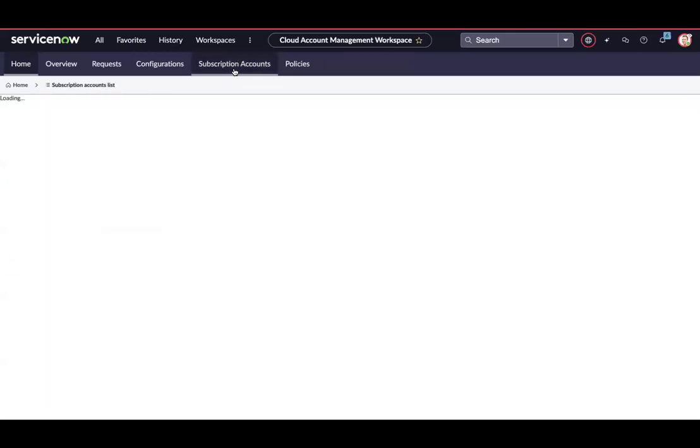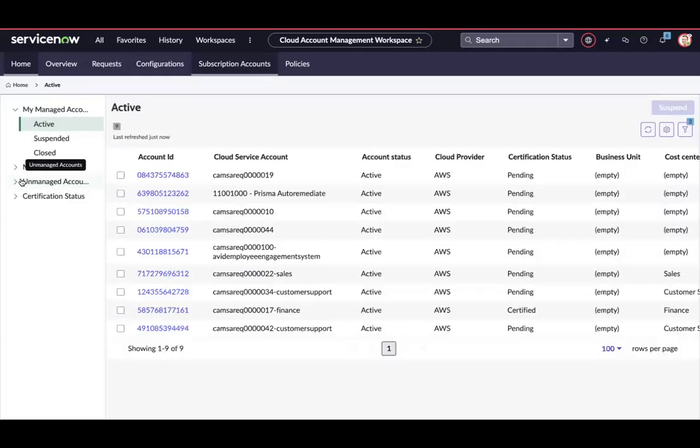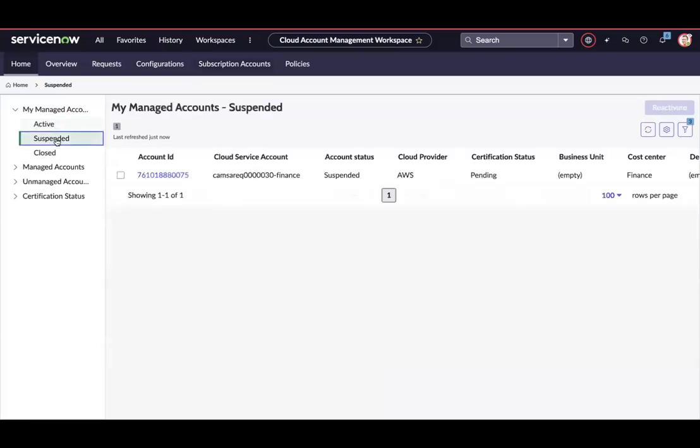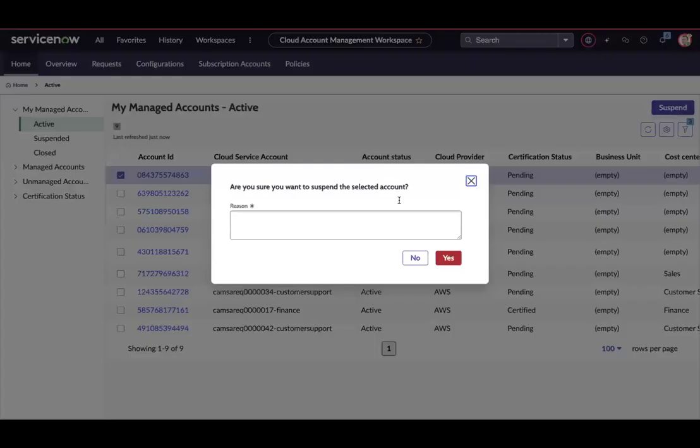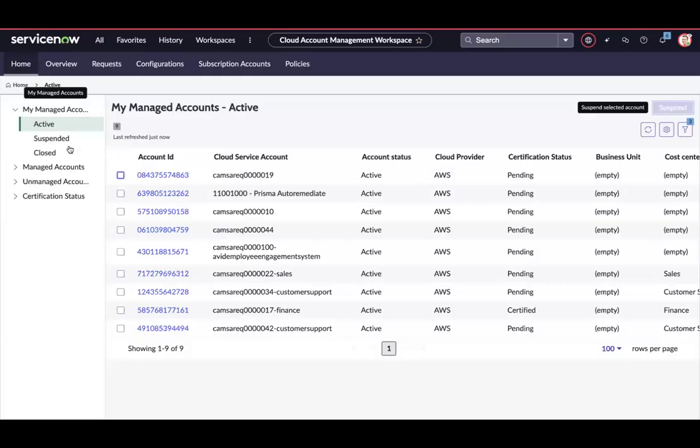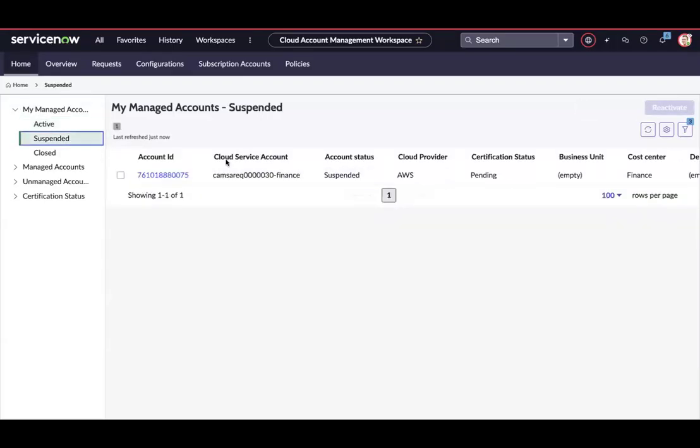Now, when it comes to the different subscription accounts, you can decide to manage some of them, specifically for AWS accounts, these ones are managed as of now. When you manage an account, it means that you can decide to activate it, suspend it, or even close that account. If you see here, you can select one of these AWS accounts and decide to suspend it for whatever reason and submit it. When you do that, it will appear under the suspended accounts.